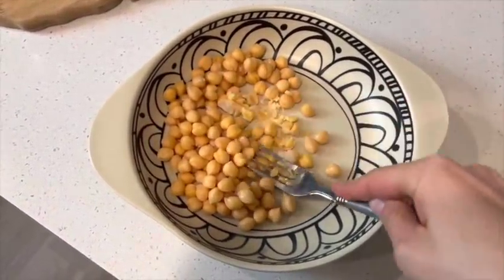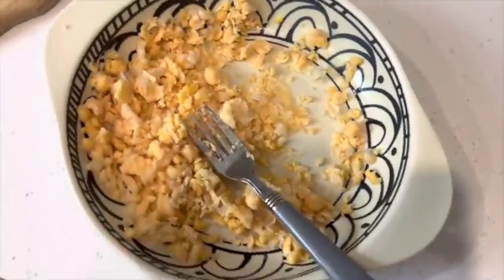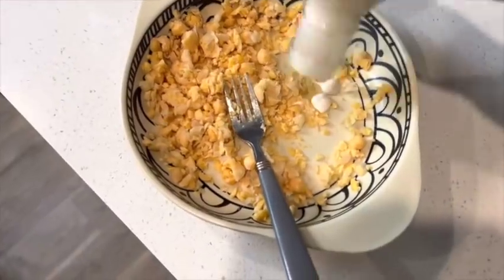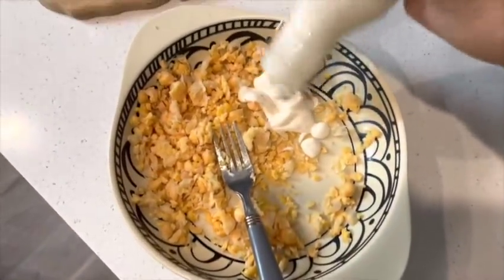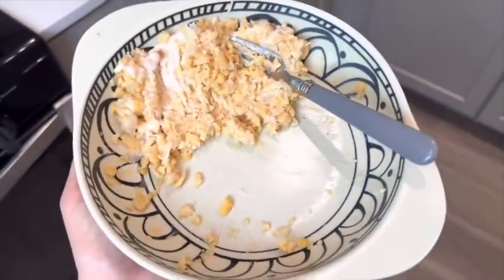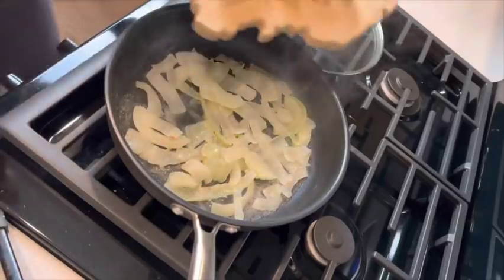And then you're just going to push down with a fork and mash your chickpeas. You can also use a food processor if you want. Throw in some dressing. If you want to use vegan mayo, you can, or mustard, a little bit of lemon. I mean, really, you can do anything with chickpeas. They take on so much flavor.